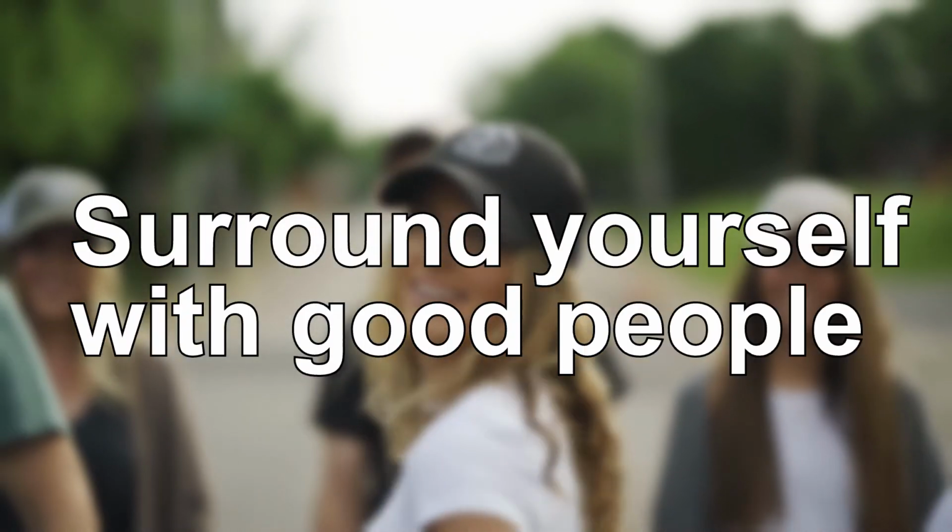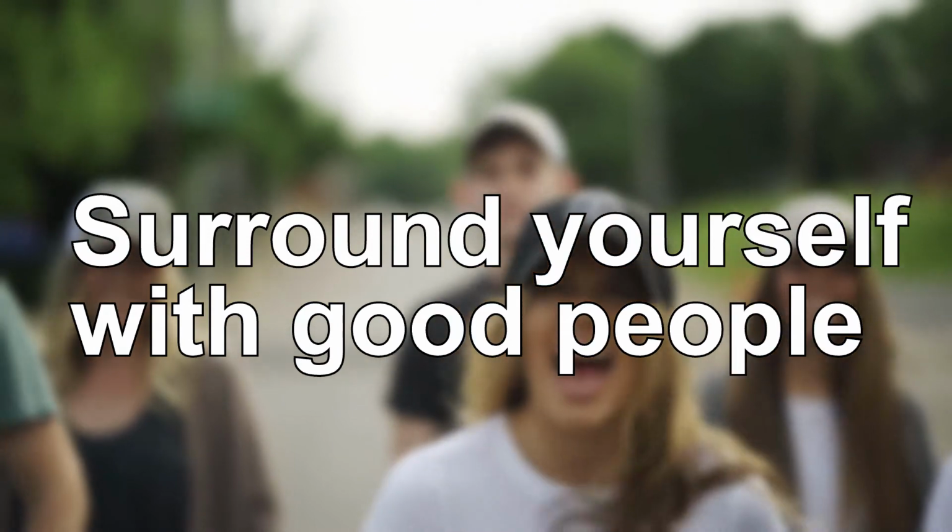Number 4, and again, I think this is another one which goes a bit under the radar, is hanging out in the right places and with the right people. So if you're hanging out with people who are spending money all the time, blowing their salary every weekend and living paycheck to paycheck, you're probably going to be in the same position as them, or you're going to be incentivized to do the same thing, because your habits will follow those you surround yourself with. Generally speaking, of course, you can buck the trend if you so wish.